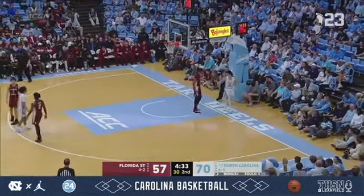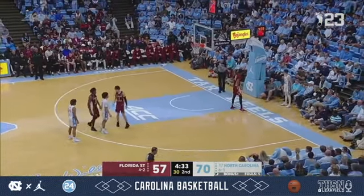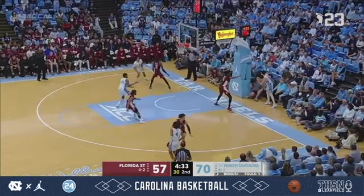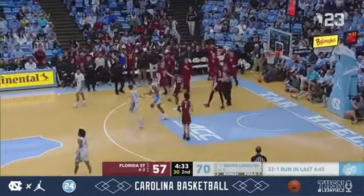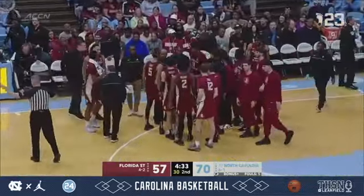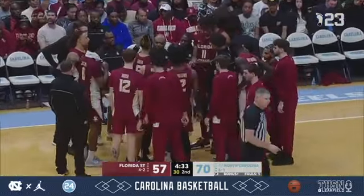So Carolina will have possession. FSU going to pick up full court. 4:33 to go. Heels 70, Florida State 57. Carolina going to have to try and get it in against this FSU pressure, and Cormac Ryan can't do it, has to take a timeout. So the Tar Heels, which have been using pressure so effectively, have to take a timeout because of Florida State's pressure. Heels have 2 left. Florida State is out of timeouts.